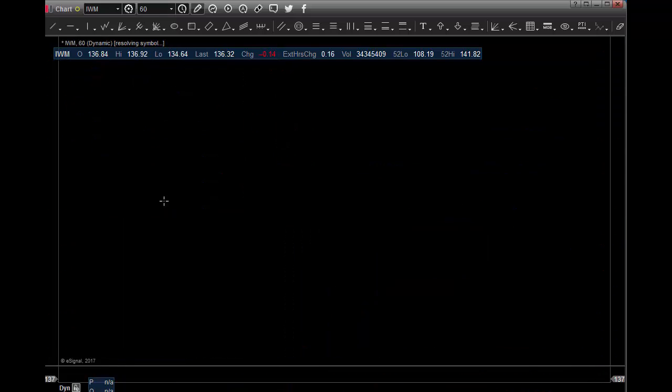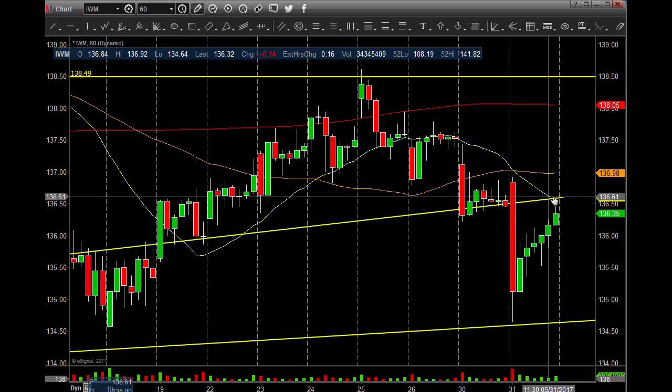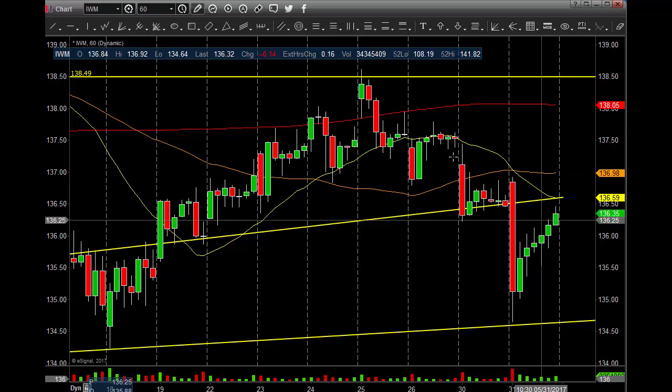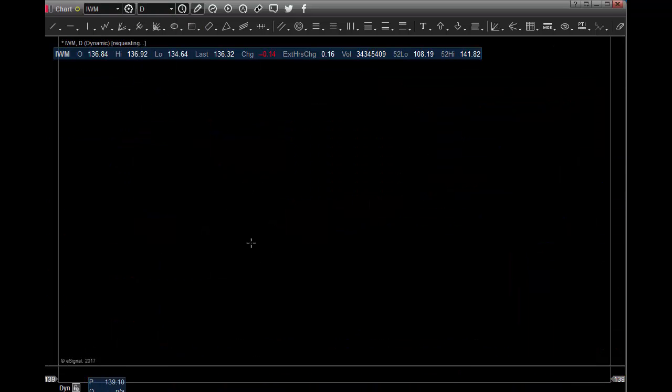Let's go to the 60-minute real quick on the IWM. Nice inside bar. A little bit bullish, but nice inside bar retrace. We're going to look for this area here, and we'll see if it goes to 137 or so. The 136.98 is the 50 MA, but this is short-term trading, guys. That's what we were doing today. So let's go back to the daily chart on this one.